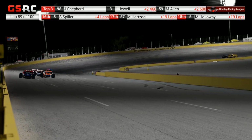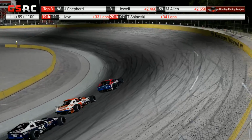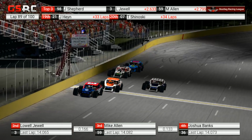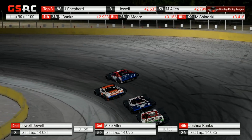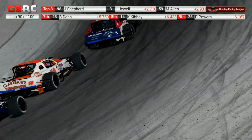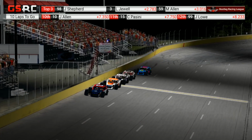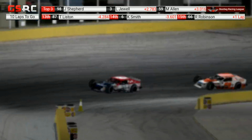The battle for second is on. Yeah, the battle for second is on right now. Mike Allen trying to stick his nose underneath James Lowe out of turn 4. Not able to close the deal, but he is right there. Tries to look to the inside again through turn 1. Gets a wheel right near the Nerf bar of James Lowe. Not able to complete the pass, though. Lowell trying to hold him off best as he can here. He's got to do it for 10 more laps.